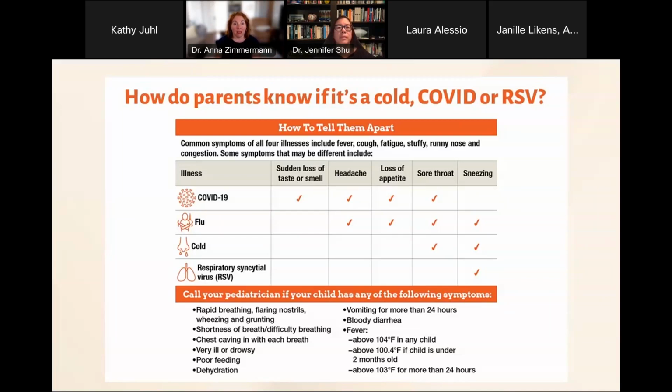But with RSV, they tend to have a little less of a fever and a lot more stuffy nose. And as long as they're breathing okay, they're eating okay. It's when they start having trouble with breathing that usually it starts to affect their appetite. So those are some really subtle ways to tell which virus your child might have, but there's so much overlap. It's really impossible to know unless you get a test.